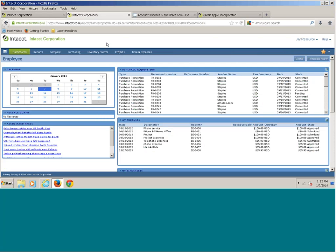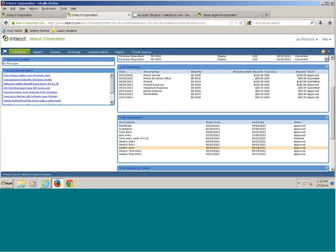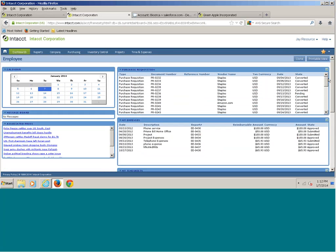We're going to start as an employee, and in this case, remember I'm single company, but I have 2 locations. So I have a location in New York, I have a location in San Francisco. Jay Resource is my employee, and this is his dashboard. So the things that are important to Jay are really about his expenses and perhaps his timesheets. So if I scroll down here, you'll see here's his expenses, here's his timesheets. Well, that's because Jay wants to make sure he gets paid. In addition to that, his role within the company is in purchasing, and what we've allowed him to do through our security and permissioning is to create purchase requisitions.